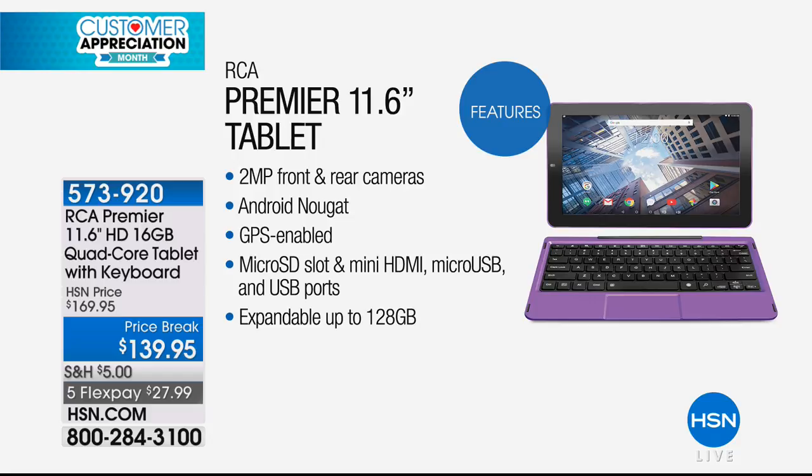Micro SD card slot, mini HDMI, micro USB, USB. These are all things that you usually hear us talk about on computers, not on tablets. So if you're thinking, wow, this is a lot more than we usually talk about, you're right, because this is truly a two-in-one.